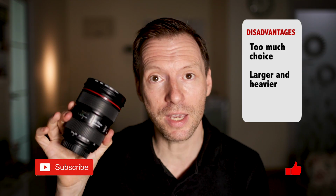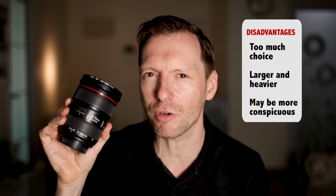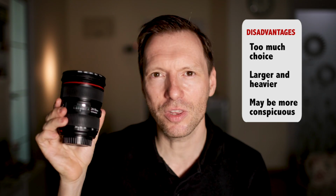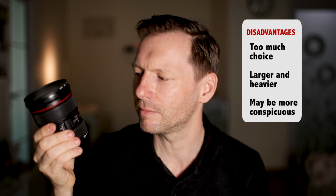Also, it's a little bit bigger, it's a little bit heavier, might make you stand out a little bit more in the street when you're zooming in and out. So those are the two biggest disadvantages I find for this lens. Overall though, this lens offers a lot for the average street photographer and the professional photojournalist. But we've got one more lens to consider before we finally make our choice.